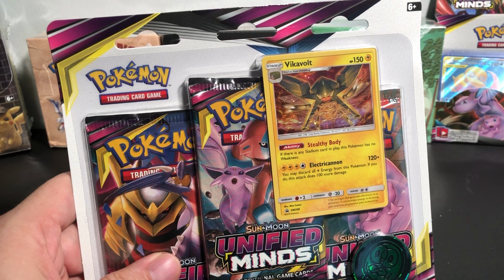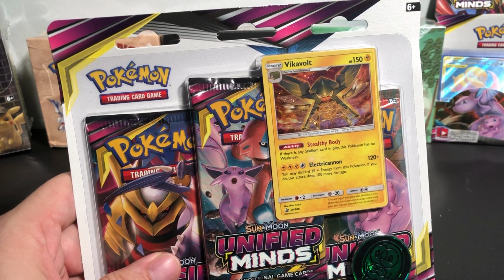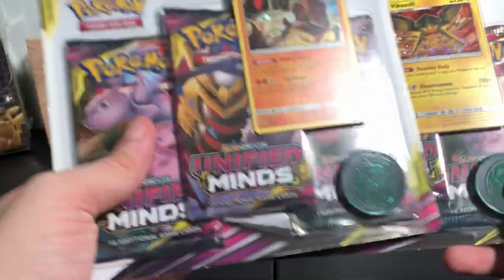Hello everyone, and welcome back to another Pokemon card opening. This time we're going to be opening up some more Unified Minds booster packs. We're going to have 6 of them, alright? Because I wanted to try these, I don't know what you would call them.